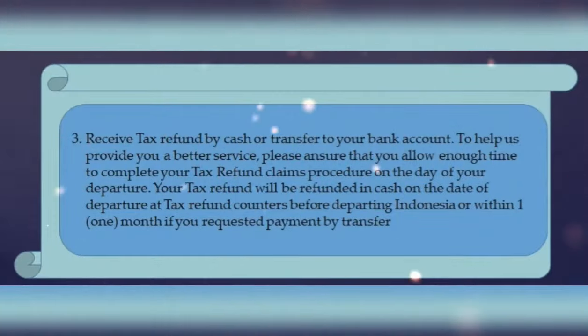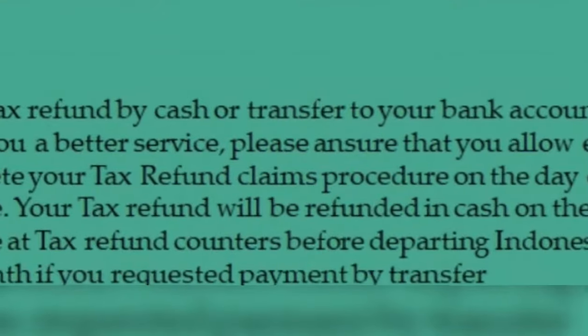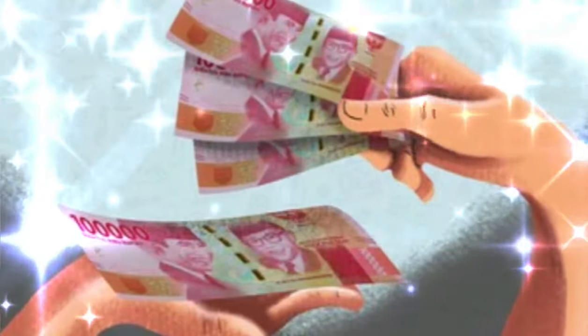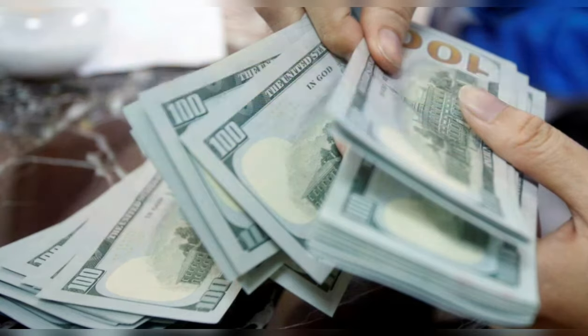To help us provide you a better service, please ensure that you allow enough time to complete your tax refund claims procedure on the day of your departure. Your tax refund will be refunded in cash on the date of departure at tax refund counters before departing Indonesia, or within 1 month if you requested payment by transfer.